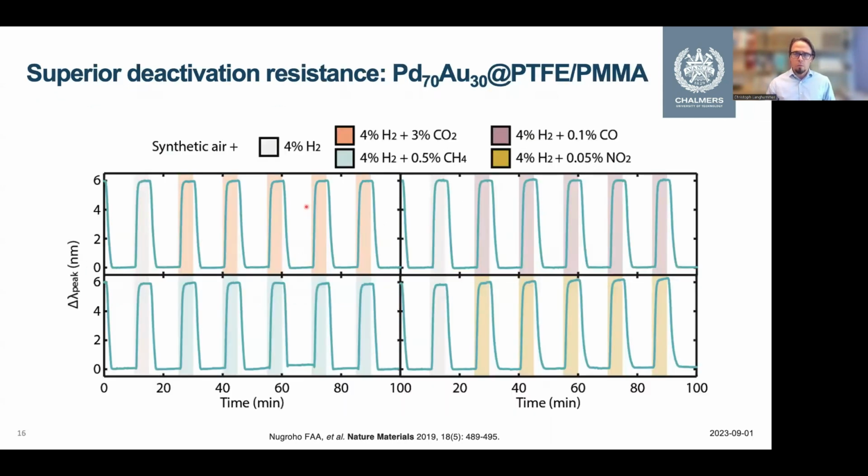Here is an example where we have applied a coating of Teflon and plexiglass, if you wish, where you see that if we operate our sensor in 4 different environments, synthetic air means we have oxygen there, and either carbon dioxide, methane as a mimic for natural gas, carbon monoxide, or nitrogen dioxide. And then we apply 4% hydrogen pulses that, whether these background gases were there or not, the sensor response was essentially identical, proving that these polymer coatings indeed were efficient molecular filters and again enabled these sensors to operate in these chemically more demanding environments.